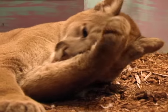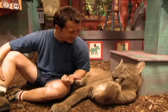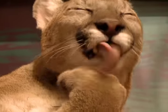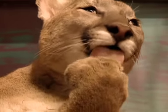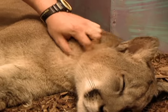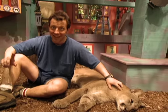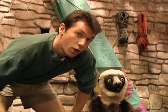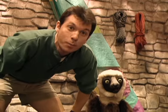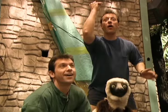Thanks. Anytime, Zoboomafoo. Hey, and this is how all cats clean themselves. The more they lick, the cleaner they get. Just like kittens. Does he purr, too, like the kitten cats? Let's have a listen. You hear that? What a purr. Cougars are the largest cats who purr. Huh. So they do purr like kittens. And just like kittens, cougars love to play.